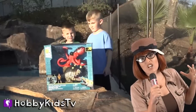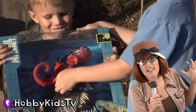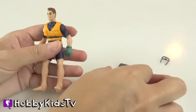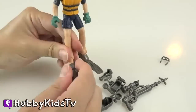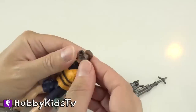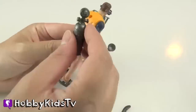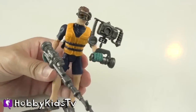The next adventure! A giant squid? Attack of the squid? Disgusting! You got the deep sea creature encounter! Let's put all the diving gear on our scuba diver. He's ready to harpoon the bad fishies and take pictures.